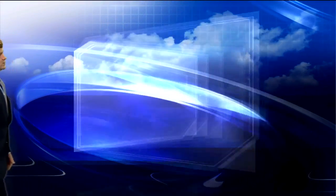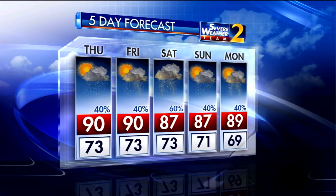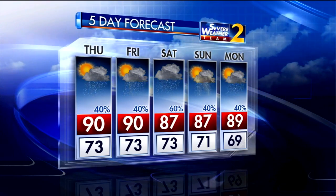In the 5-day forecast, we do have that shower and thunderstorm threat on your Thursday, and again on Friday. A better chance of storms as we get into Saturday, and again, that's when we do have that severe thunderstorm risk. High temperatures this week will reach the upper 80s and lower 90s each day.